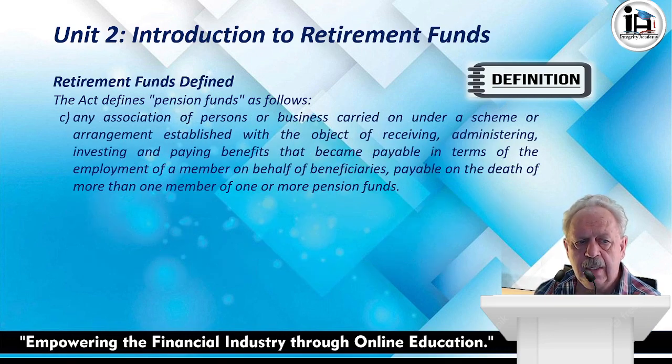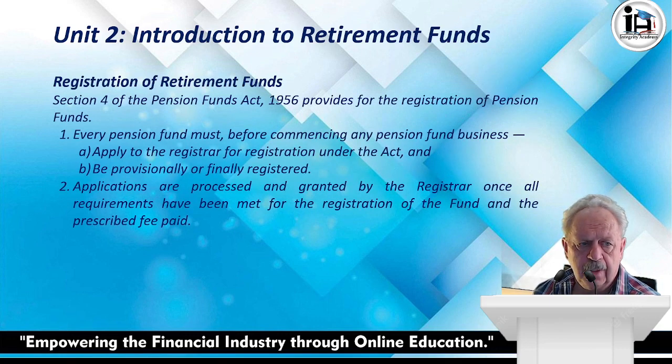C. Any association of persons or business carried on under a scheme or arrangement established with the object of receiving, administering, investing, and paying benefits that become payable in terms of the employment of a member on behalf of a beneficiary or beneficiaries payable on the death of more than one member of one or more pension funds.